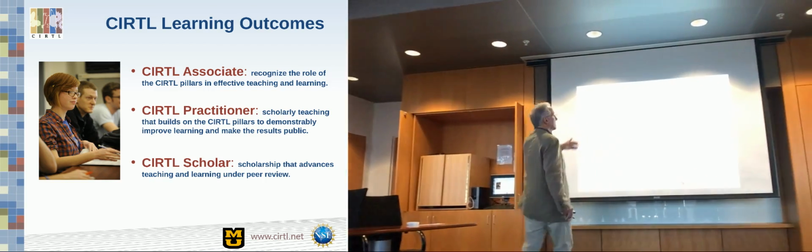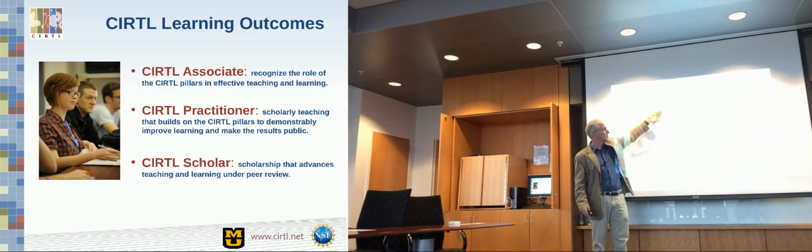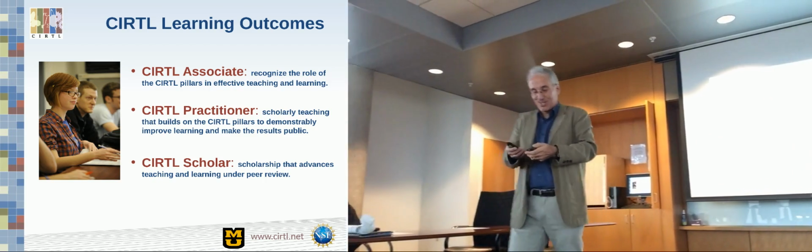Anyway, so basically there are three levels. There's the CERTL associate, the CERTL practitioner, and then the CERTL scholar. Which one do you think is better? Scholar is always good, right? To be called a scholar.